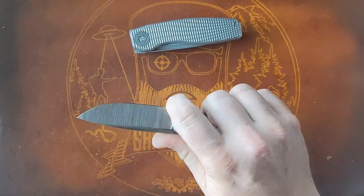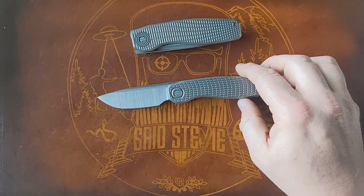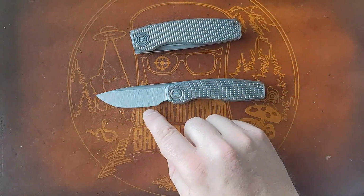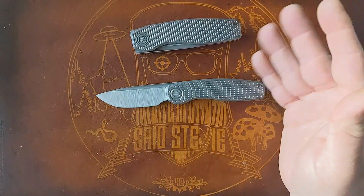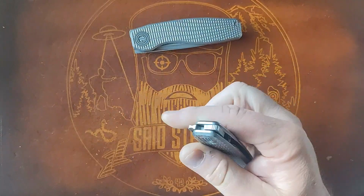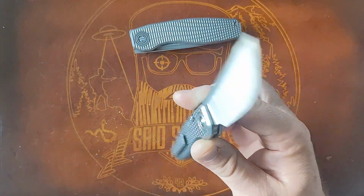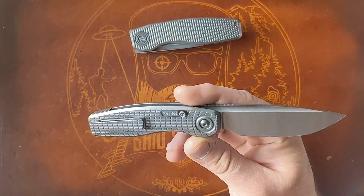Mainly because it's made here in Washington. If I were to get the option, I would go for the 20CV, just because I don't mind paying the extra. If I'm going to pay that much money, I'll pay the extra $50 to get the CPM 20CV, and then I would love to be able to get one of their different colorways.